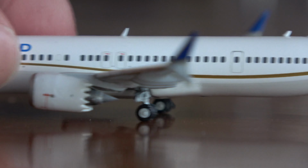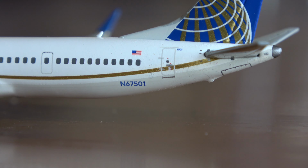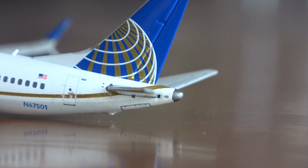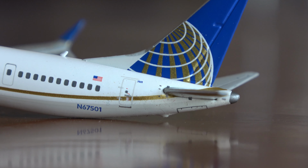The gears kind of roll. It's one of those ones from the era of Gemini where they do kind of roll, but they don't really want to. Tail number for this bird is 67501, which was the first 737 MAX 9 delivered to United. And of course the US flag. And of course the really nice rounded APU housing detail on the MAX. And of course the Evo globe, not the Evo blue, but just the standard Continental globe.